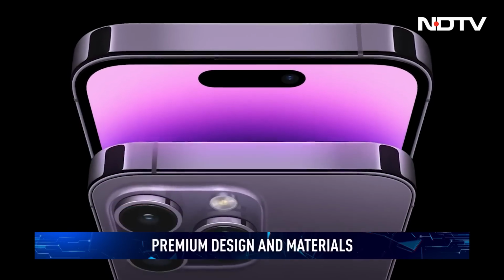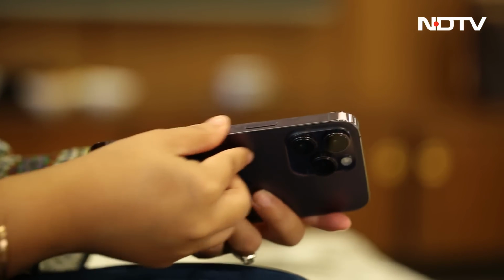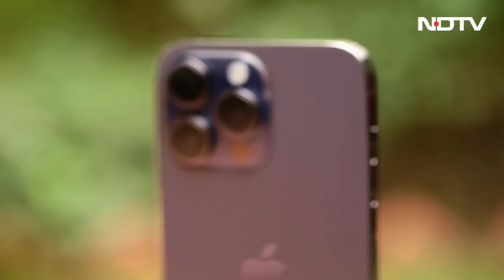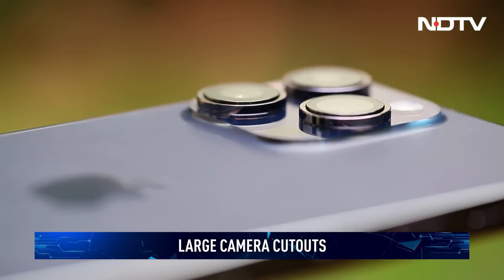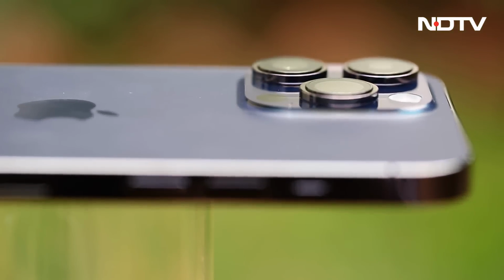iPhones have built their legacy around premium design and materials. The stainless steel wrap around frame and glass combine the tradition of luxury and in-hand feel that cuts above everything else in the industry. This year, you will observe even larger camera cutout to accommodate the improved sensors. The already large module has been upsized further and sits distinctly proud of the frame.